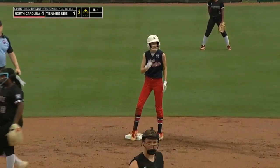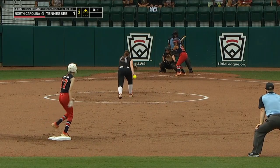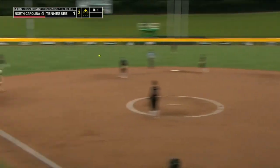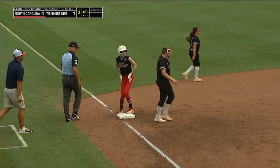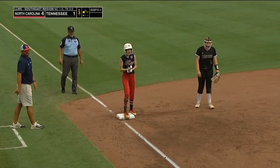Get a gauge early on whether or not you can beat the throw. Yesterday was 0-for-1 with a run scored. Now ground ball, not behind the runner though, but still going to advance to third base. Good base running there from Ashlyn Pfister. And a good play by Ava Raisin to erase Harper Deal.